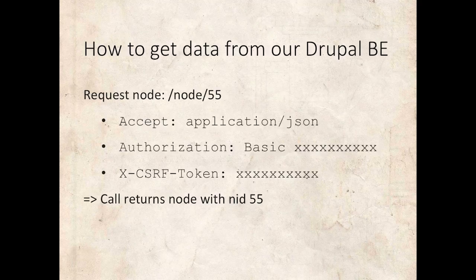So now that we got our X-CSRF token, we can communicate with our backend. So for example, we want to get a node and we know the ID, so we would call get node/55 to get the node with ID 55. Then we just put in our header accept application/JSON again. We put our authorization key in it again, the same basic authentication key that is base64 encoded. And then we also attach our X-CSRF token.